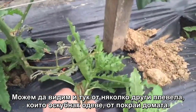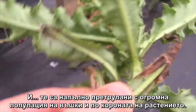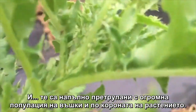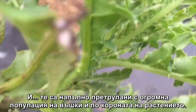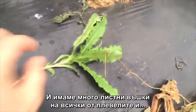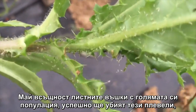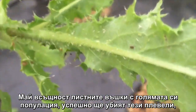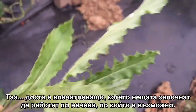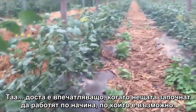So we can see we pulled out a couple of Canadian thistle plants earlier that were right beside this plant, and they are absolutely loaded. There's a tremendous aphid population in here at the crowns, where we have a lot of aphids on every one of these plants all the way through, and it looks like the aphids are going to be successful at completely killing these thistle plants at the rate they're going right now. So it's pretty impressive, and it's a lot of fun when things begin working the way they have the potential to work.